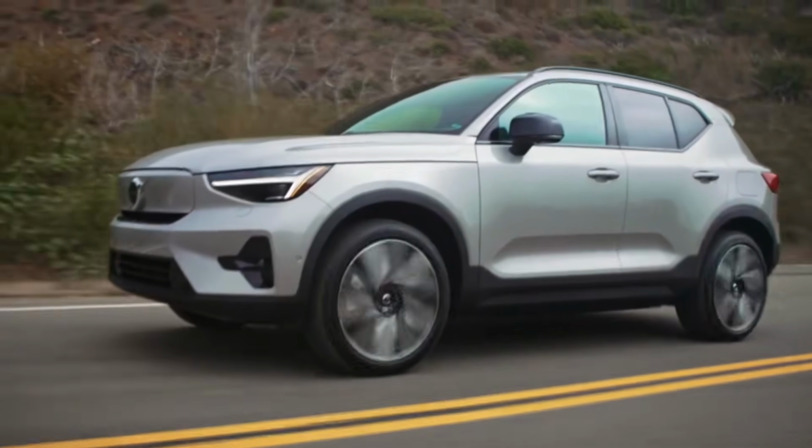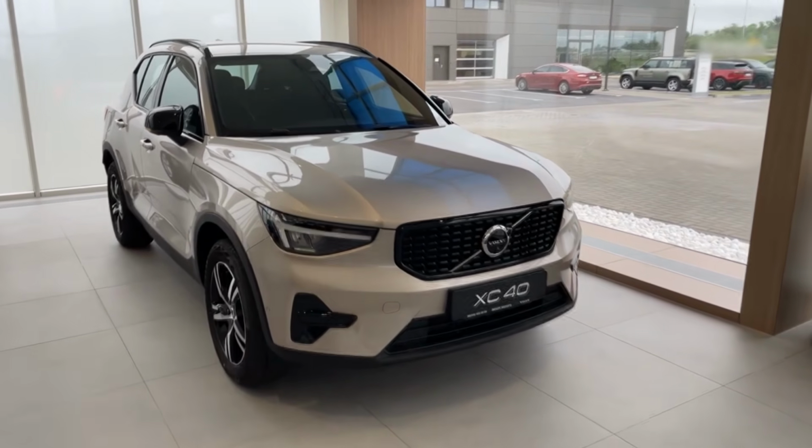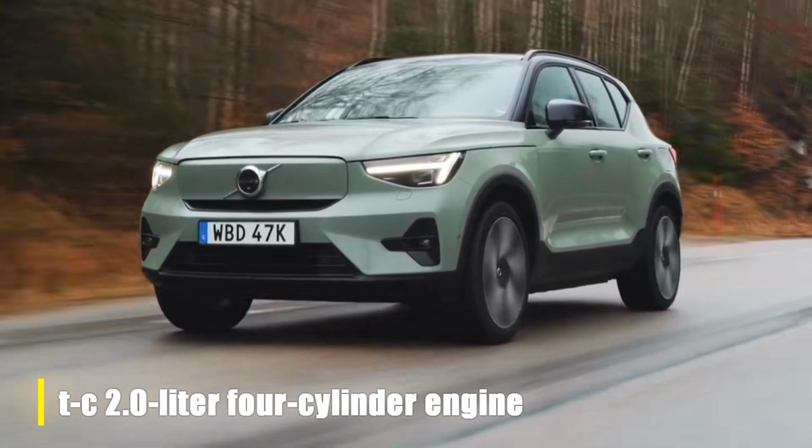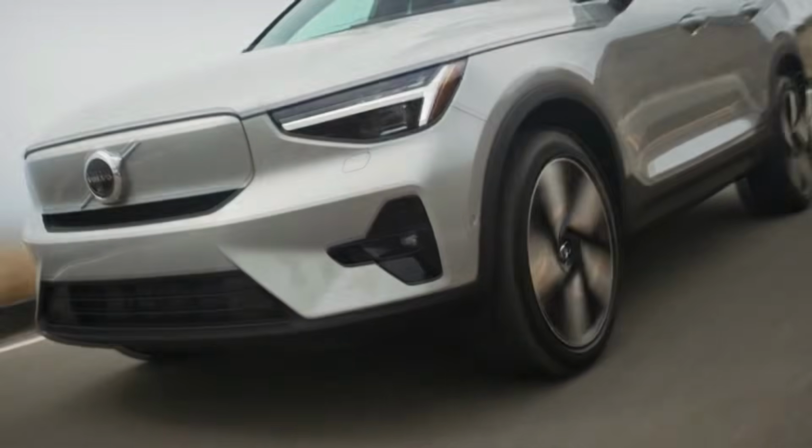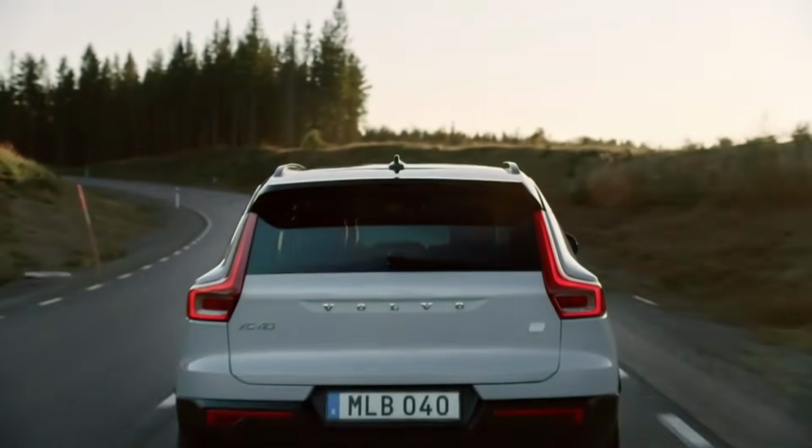Number 10, Volvo XC40, starting at $42K. So if you've got a bit more to spend, then you should also consider the Volvo XC40. It's powered by a turbocharged 2-liter 4-cylinder engine, churning out 247 horsepower, aided by a 48-volt hybrid system. Power is delivered to all wheels via an 8-speed automatic transmission.